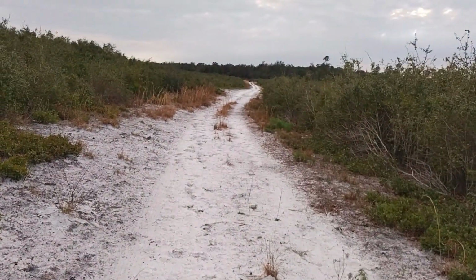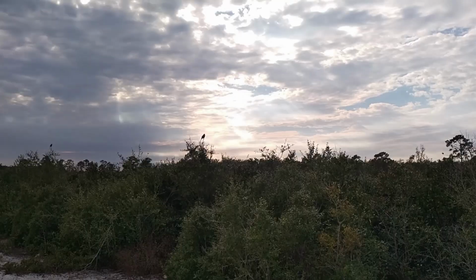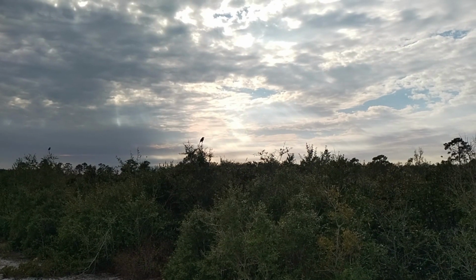It's very quiet out here. That's so funny. It's really quiet out here. We don't hear any birds. I kind of gave up hope of seeing any scrub jays. All of a sudden, I just see these two, like, perfectly posed for me.